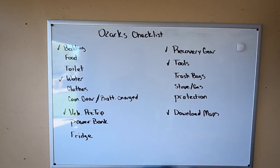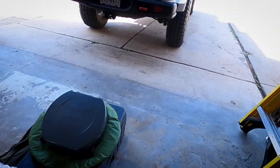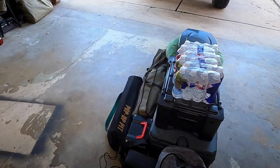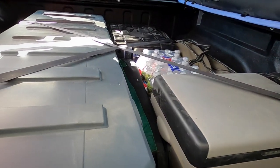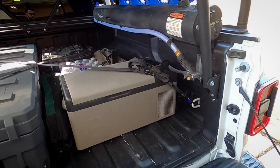Just going through my list, checking off the things, making sure I got everything I need for the trip, which is just water, food, the necessities for this trip, somewhere comfy to sit, things like that. Once everything's strapped, definitely not going anywhere. You're all good to go.